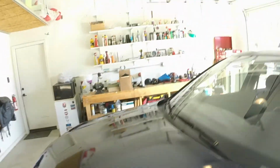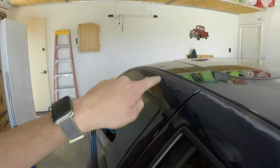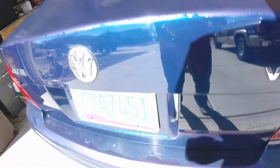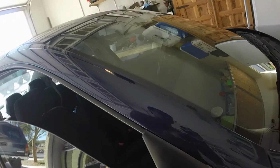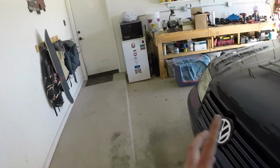Yeah, the only real paint issues are the roof. It's got classic Arizona damage, and the trunk lid, and the bumper, but that's it. This side of the door isn't like the other side. And the hood, only real spot on the hood, this tiny bit right there. But yeah, car's looking nice. Just can't wait to order some parts and get them in.